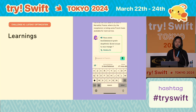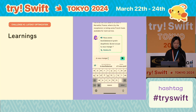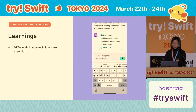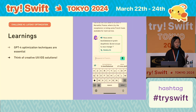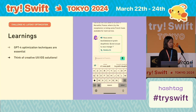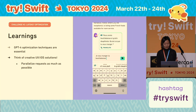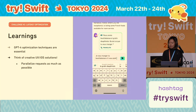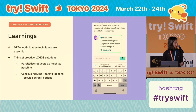As you probably know, latency is a very common problem while developing a generative AI application. So here are some learnings we'd like to share with you. First is exploring common latency optimization strategies. There are lots of tutorials online, and I highly recommend you check them out. However, don't be limited to the classical solutions. Really think from the UX perspective what can be done in parallel to the generation time. Can you buy yourself some time to kick off an asynchronous generation? And also remember the alternative that you can cap the latency of a request if it's taking too long and provide default options to the generation.